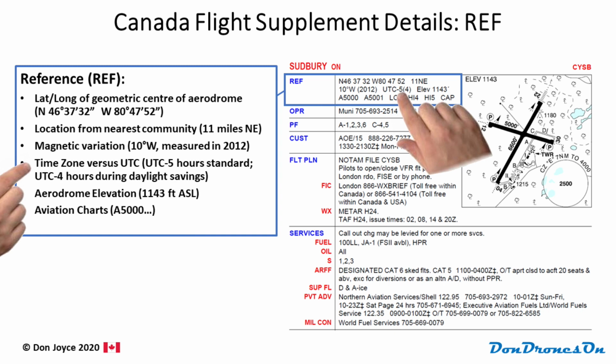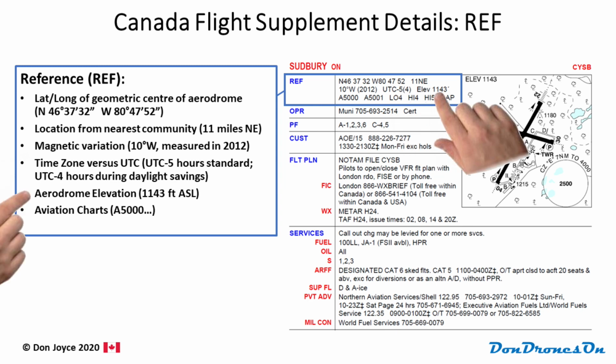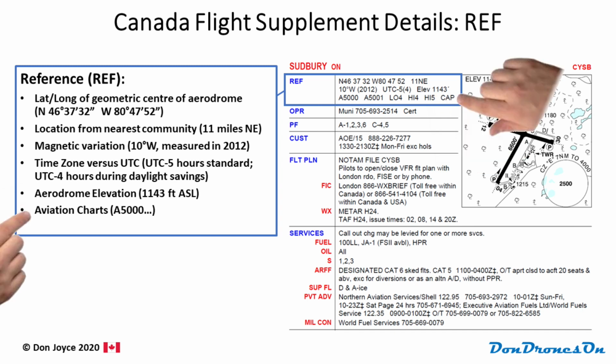And it gives you two references. The first one is standard time, and if daylight savings time is applicable for this location, it shows you the daylight savings time offset. It then shows you the aerodrome elevation in feet above sea level, and a number of details that aren't pertinent to drone pilots related to aviation charts and things like that.